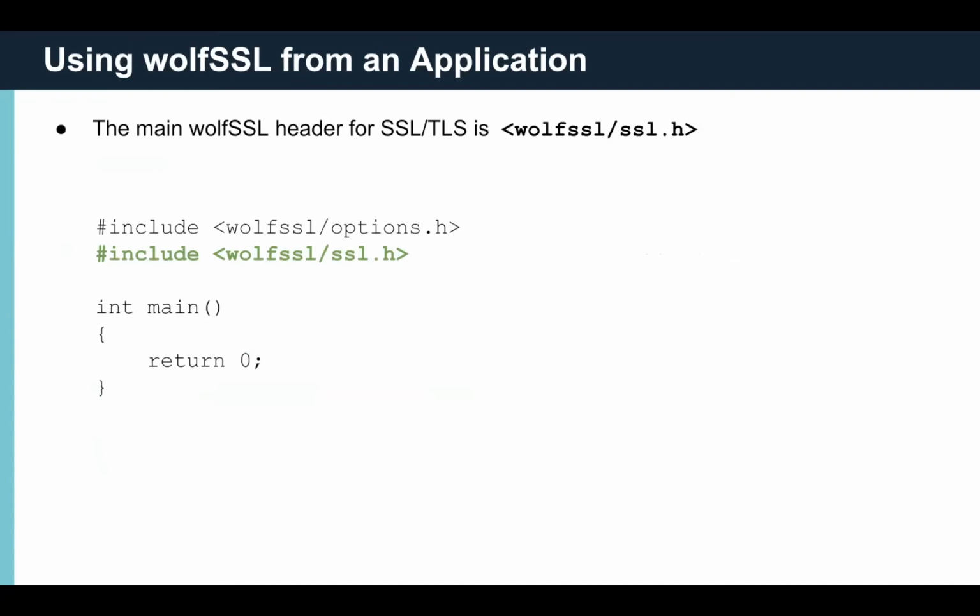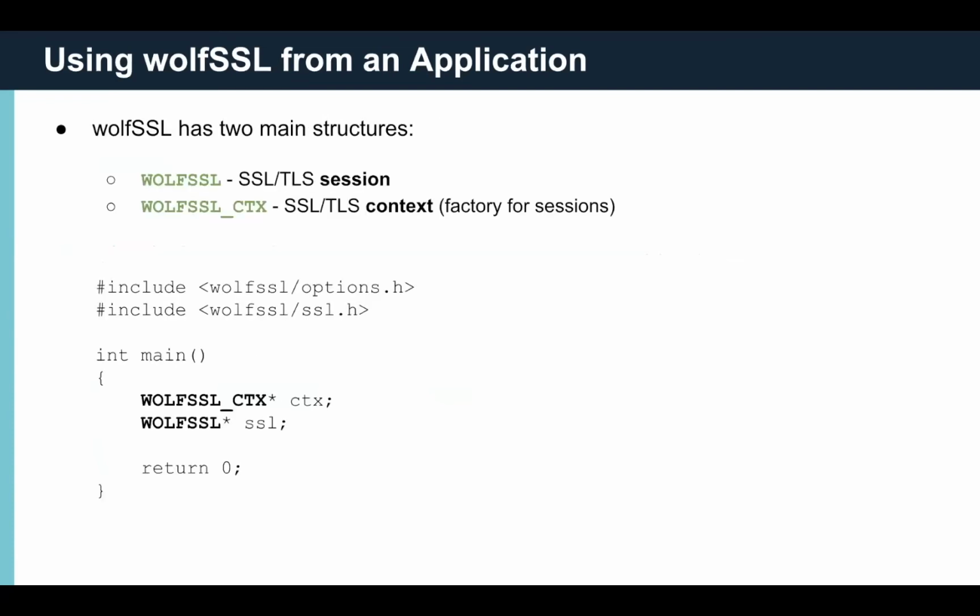So the second header, most likely, if you're using the SSL and TLS layer, will be ssl.h. This is our main SSL and TLS API header. wolfSSL has two main structures: a WOLFSSL structure, which represents a session, and a WOLFSSL_CTX structure, which represents a context. A context you can think of as a factory for sessions. An application will typically have one context and then multiple WOLFSSL structures, one per session.